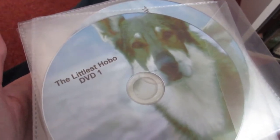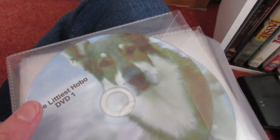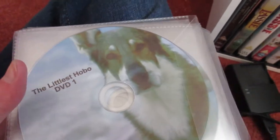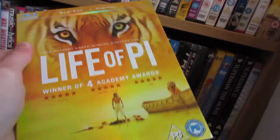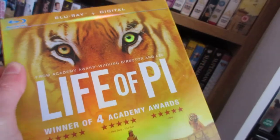I've officially got the season 1 and season 2 on DVD, which was released, but the rest of the series, series 3 to 6, hasn't been released on DVD properly, so these are just recordings that I bought from someone. Some of them are the old black and white version, some of them are the original, some of them are the 70s version. So yeah, that's those. And then we've got Life of Pi. This is the Blu-ray. Nice shiny slipcover. Brilliant, brilliant, beautiful movie.